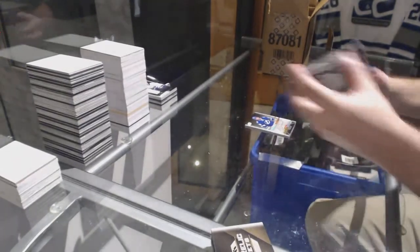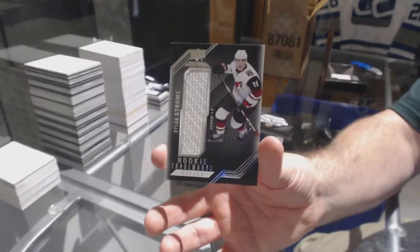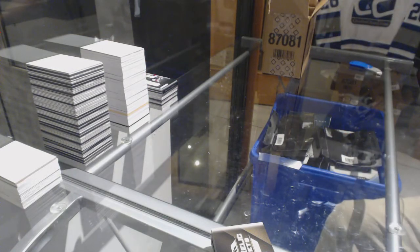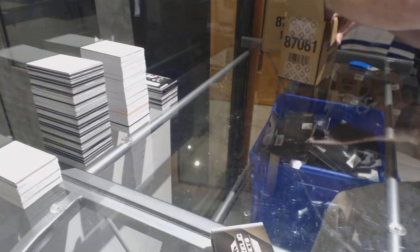Quad booklet. And we've got a Dylan Strome. Yep, Dylan Strome. Rookie trademarks. You know, I would have loved it, honestly, if that was the Blues. A regular Blues. Not going to lie, I would have absolutely thought that was hilarious.